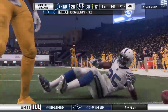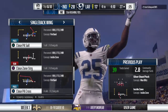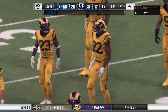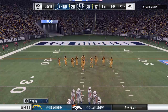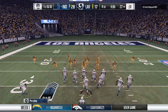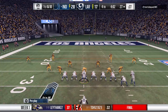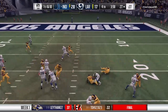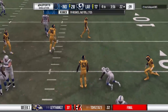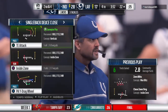And he'll be taken down, but not before getting this inside the 30. Almost unstoppable on the ground there, as that one is good for 39. First down and 10 now for the offensive group. Now a handoff here to his running back, and he's going to fight his way forward here for a modest gain. It's a 6-yard pickup, and it gets him to 2nd and 4.